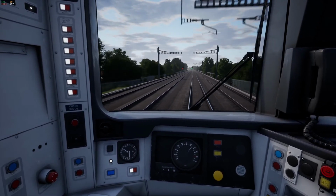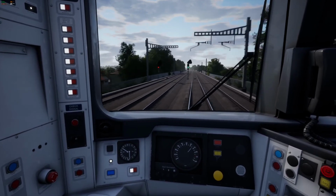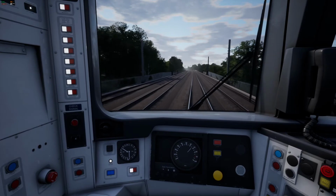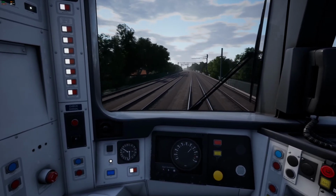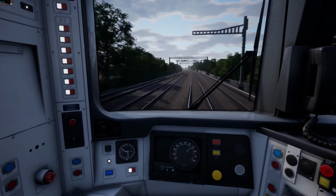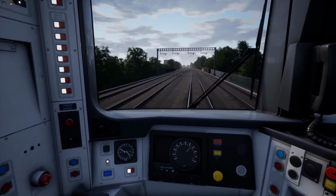We're going to want to start braking for Maidenhead in step one braking, just as we come across some points to the left. You can see the points just to the left now, so I'm just going to idle the power and put ourselves into step one braking now, so we can begin to slow ourselves down for Maidenhead.